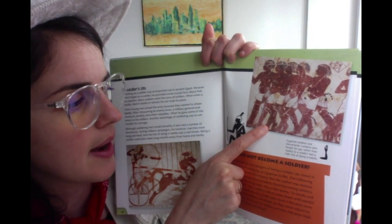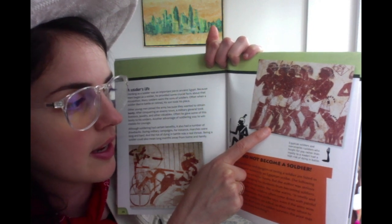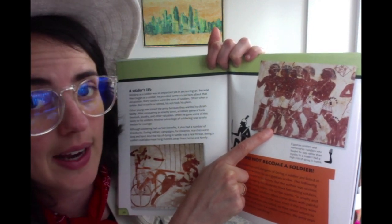Egyptian soldiers and mercenaries, soldiers who fought for pay rather than loyalty to a leader, had a high risk of dying in the battle.